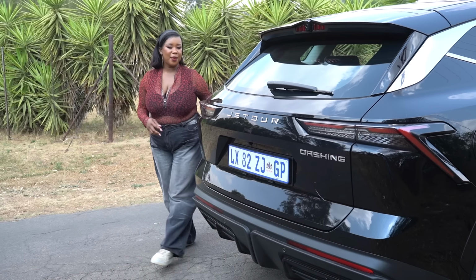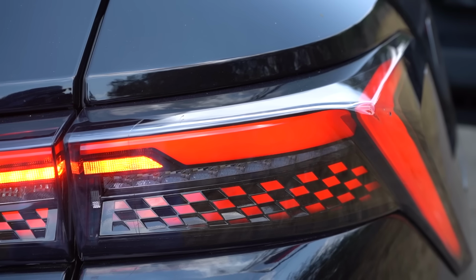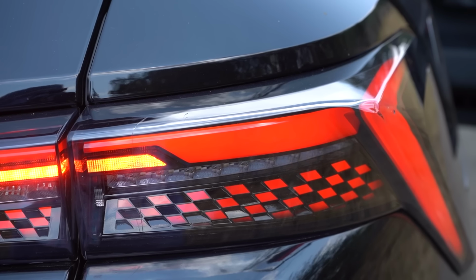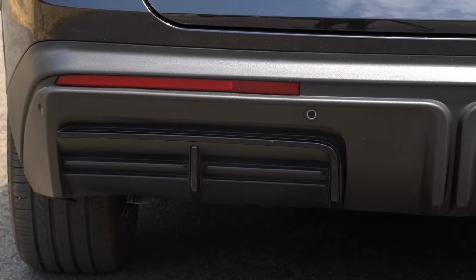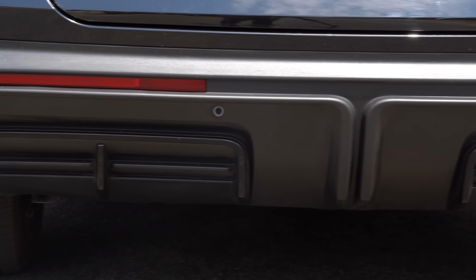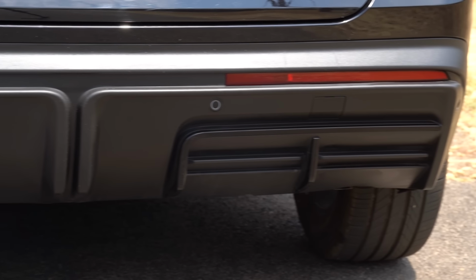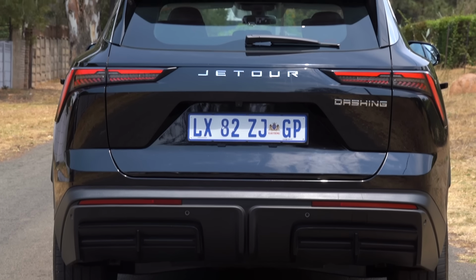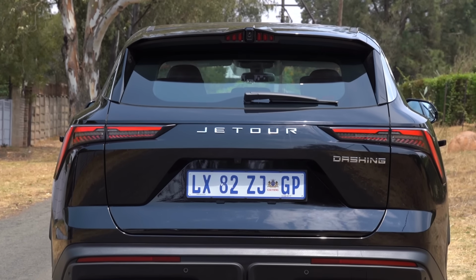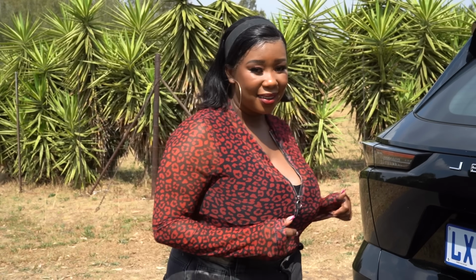The taillights wrap around from the side of the car, coming on over to the rear. They have a checkered design inside, very sporty feel they have, and of course just down below here you have your rear sensors as well as a nicely designed rear diffuser. No gimmicks, no funny exhaust pipes that don't really work, but it actually still looks very sporty and aggressive, and that's the feel of the whole car all around. I like what it looks like outside. I want to see what it looks like inside.